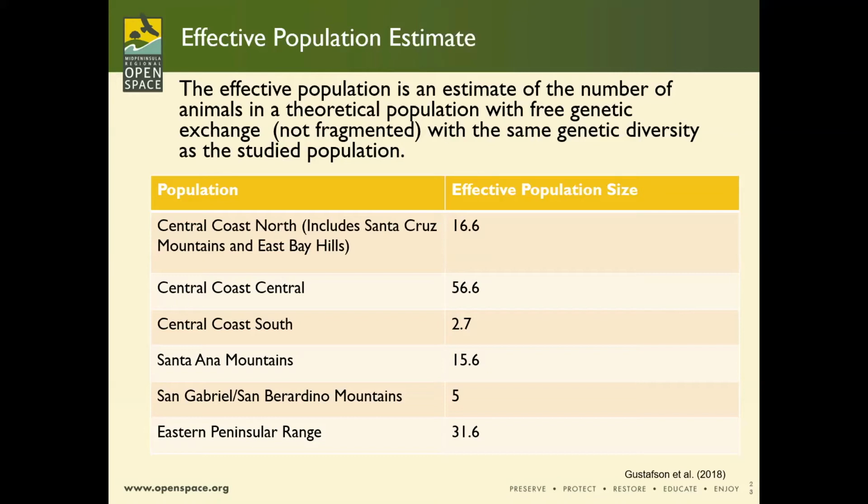So remember that in the Central Coast North population, which includes the Santa Cruz Mountains and East Bay Hills, the estimate for adult lions was 33 to 66 individuals. And we see here that the effective population size for this same population is only 16.6. Geneticists believe that an effective population size of 50 or more is needed to avoid the risk of suffering from poor genetic diversity. With the exception of the Central Coast Central population shown in this chart, all 6 of the populations shown here do not meet that threshold.